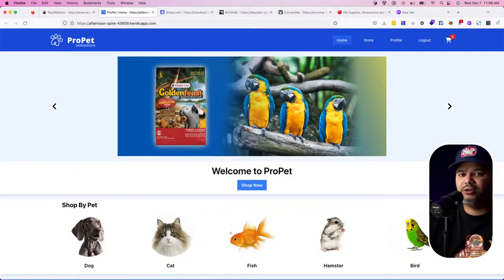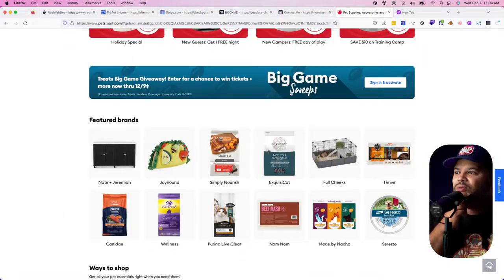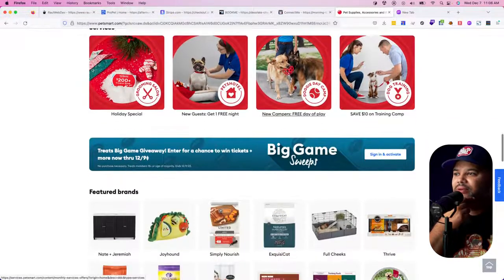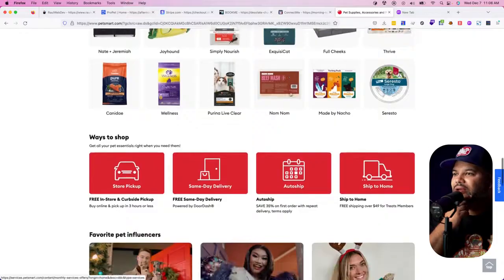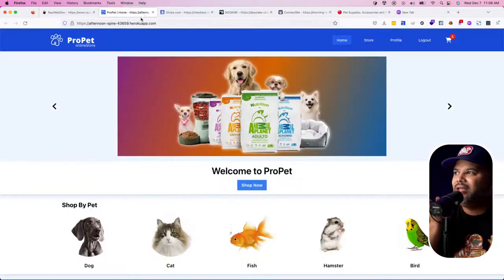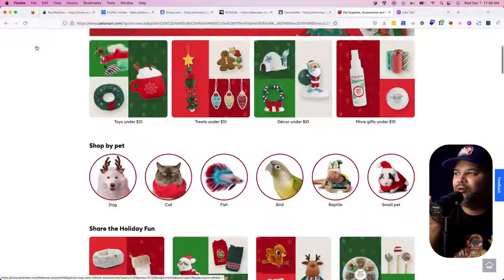As far as the skills, if I was looking at your projects and I was looking to hire a full stack developer, you demonstrated to me that you know what you're doing. So as a full stack developer, you know what you're doing. Now, if you want to put the little icing on the cake, you want to start making websites that look like real websites that are live. Again, you're not gonna make exactly a clone. You're not gonna call it PetSmart, ProPet.com, whatever you call this. It's fine, but look at the format of how their website looks.